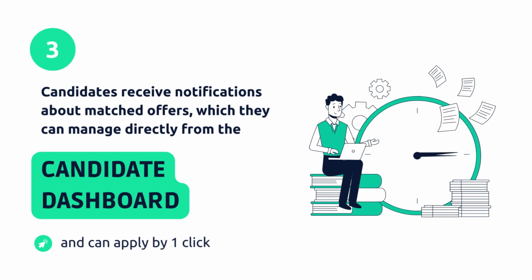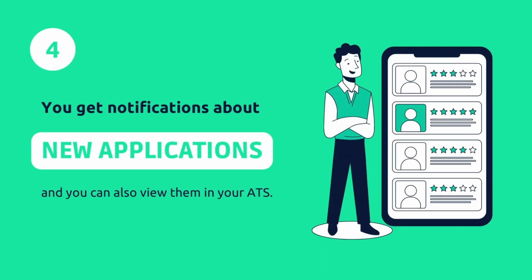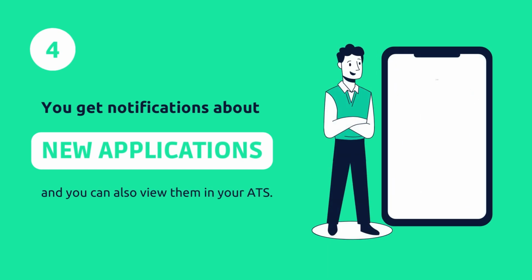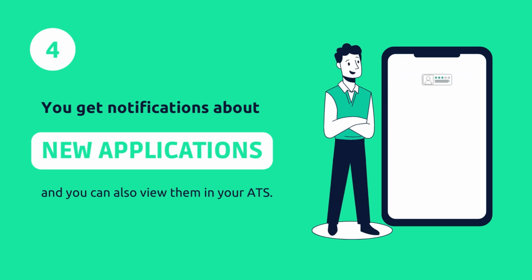3. Candidates receive notifications about matched offers, which they can manage directly from the candidate dashboard or their mailbox and can apply by one click. 4. You get notifications about new applications. Optionally, you can also view them in your ATS integrated with our platform.